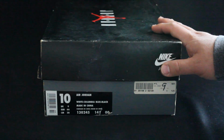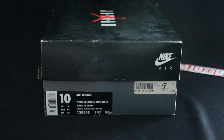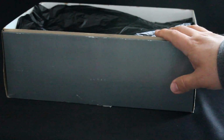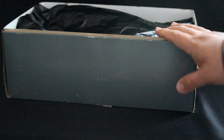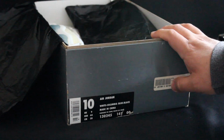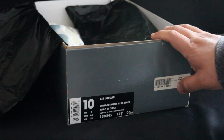This is the Columbia Blue Air Jordan 11. Supposedly, holiday 2014, we're going to be getting the Legend Blue Air Jordan 11. Now, there's a lot of talk about why the name was changed. It's because Complex put something out about, I believe, the 50 things you didn't know about Nike. One of the pictures described the name Columbia as actually being from the school, so there are some rights that Nike and Jordan Brand can't touch there.